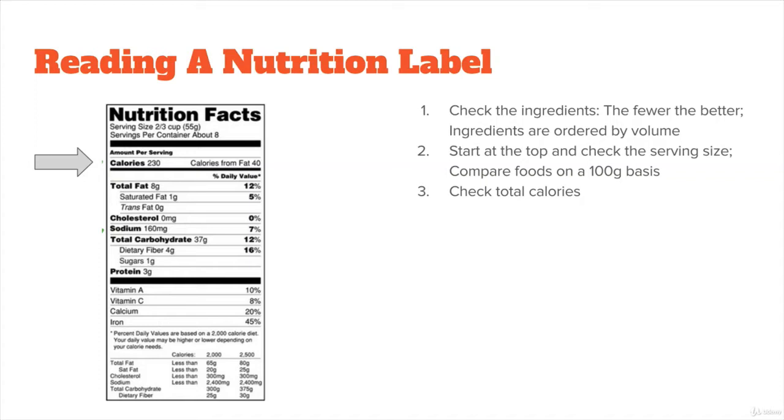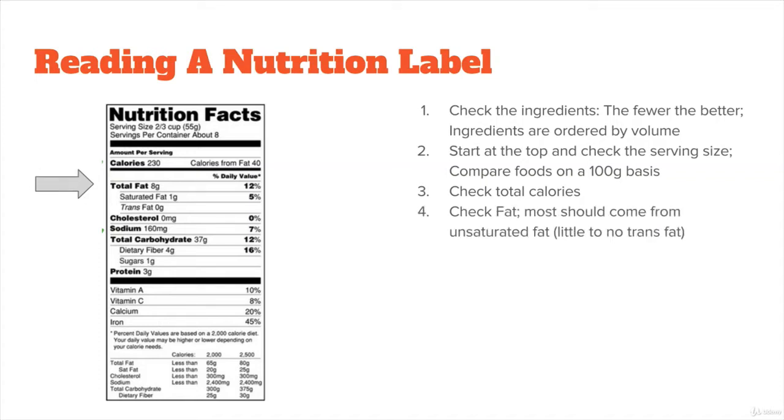This will tell you how much energy the food contains, but it doesn't say where the energy comes from. So then we can go further down the label and check the three main macronutrients, which are fat, carbohydrates, and protein. First, fat.